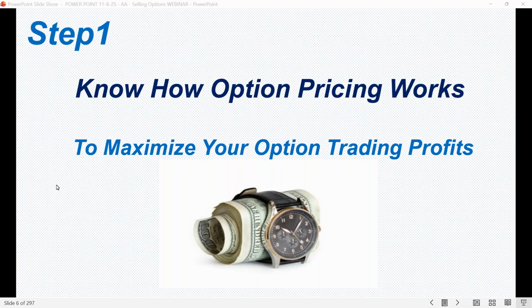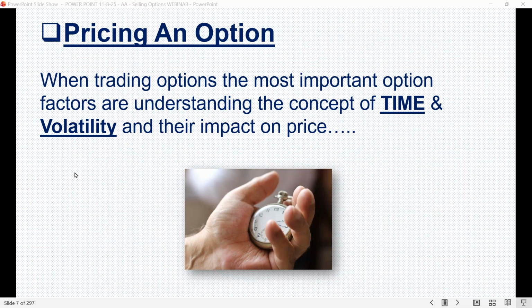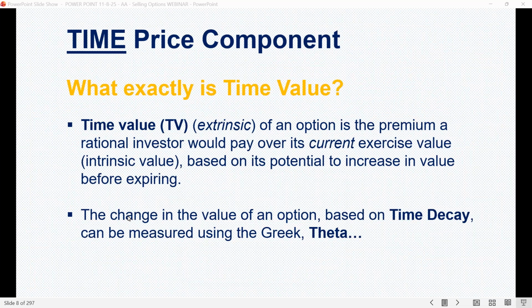Now, step one is to understand how option pricing works. You need to do this in order to know how to maximize your option profits based on the option Greeks. When we're pricing the option, the most important factor comes down to understanding the concept of time and volatility and the impact these two components have on the price. Time value is the extrinsic value of your option.